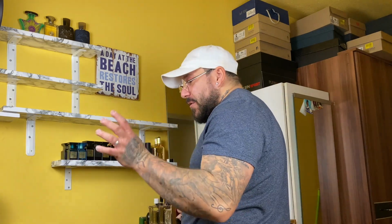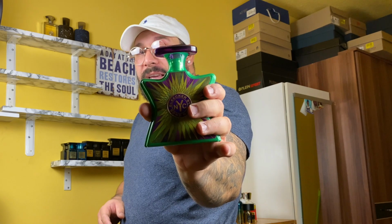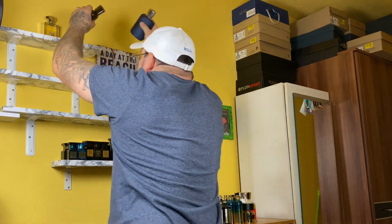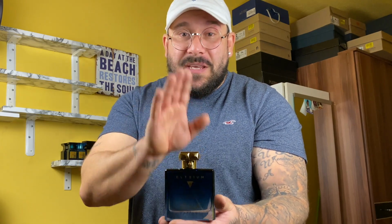Alright, so I really and truly only have just a tiny bit more. Bleecker Street, aka Compliment Magnet, aka my wife's favorite. Parfums de Marly Layton, which will never leave my collection. Parfums de Marly Herod. Amouage Reflection Man. Amouage Interlude, aka the Blue Beast. My Francis Kurkdjian Aqua Vitae, or is it Aquavite? And my first Roja Dove, Elysium, and I'm going to dive deeper into this house next year.